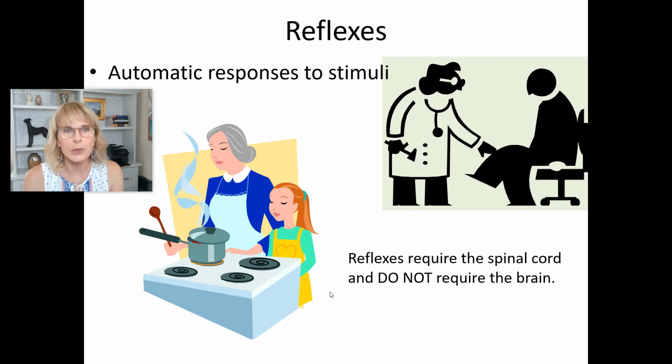Now we're going to talk about reflexes. Reflexes are automatic responses to a stimulus. We usually think of reflexes most easily when we're talking about pain reflexes, but not all reflexes are a response to pain.